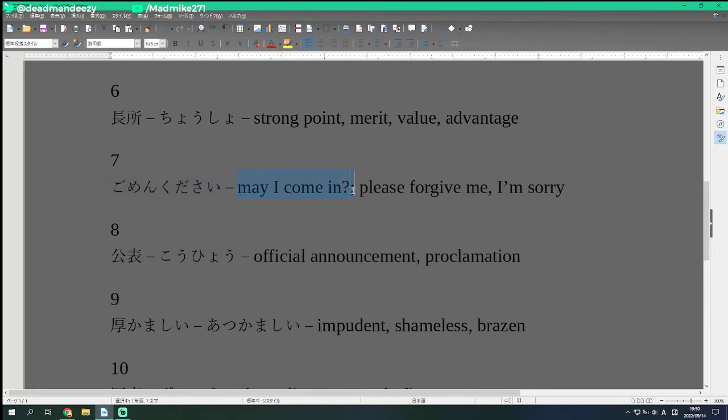May I come in is a common phrase used when like knocking on the door, like gomen kudasai, right before you say ojama shimasu. Like right before you come in and make yourself a nuisance, you want to say, I'm sorry, I'm going to make myself a nuisance. Gomen kudasai is please forgive me. It's slightly more formal than sumimasen.